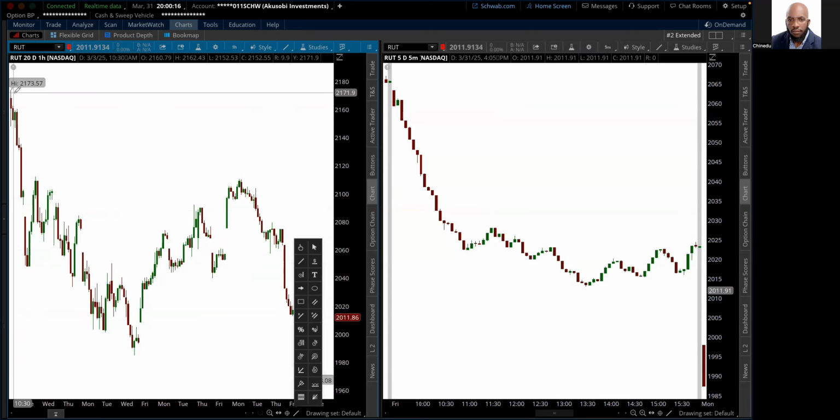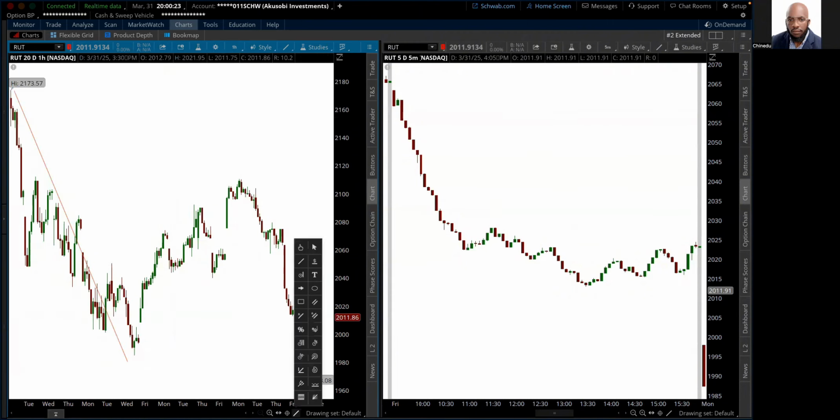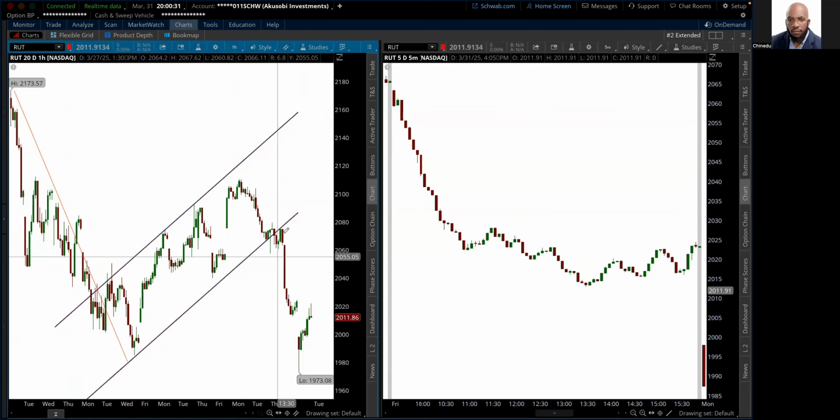So essentially, we had point A to B. This is the downtrend. And then we made this flag pattern of higher lows and higher highs. We can even make it with a channel. And essentially, once we cross this level, this is when I knew, okay, we can go short the market.